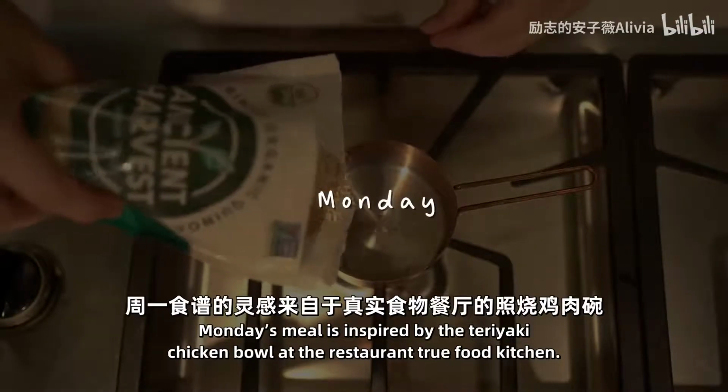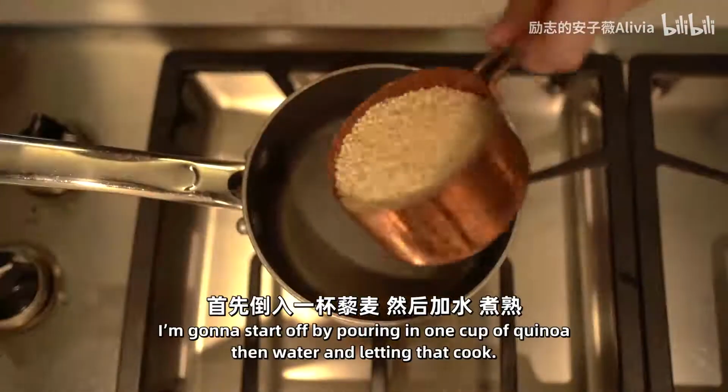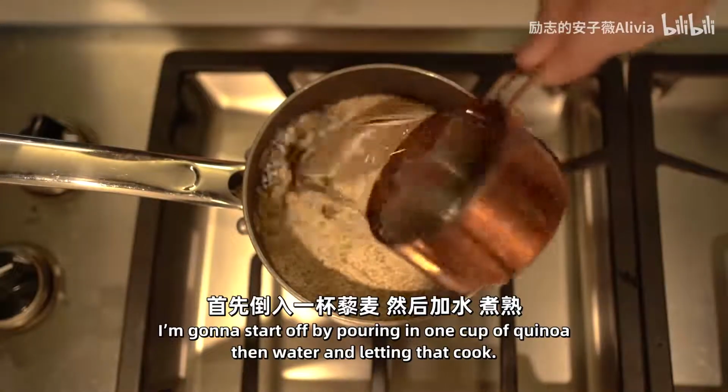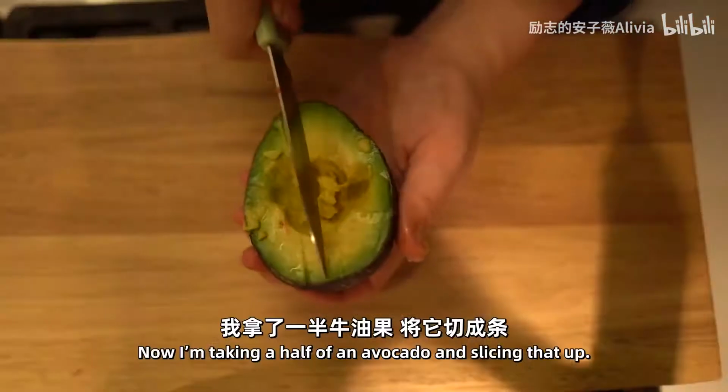Monday's meal is inspired by the teriyaki chicken bowl at the restaurant True Food Kitchen. I'm going to start off by pouring in 1 cup of quinoa, then water, and letting that cook. Now I'm taking half of an avocado and slicing that up.